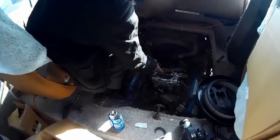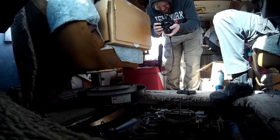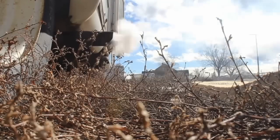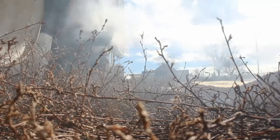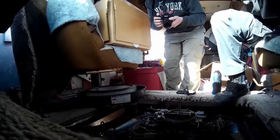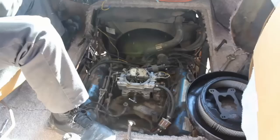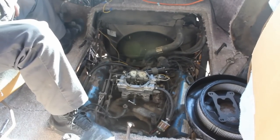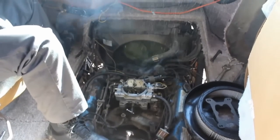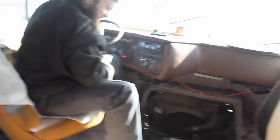It's stinky. All right, that was exciting. Whoa. Oh, come on now. Smoke on the carb. Oh, got it. The exhaust. The exhaust leak is so bad.